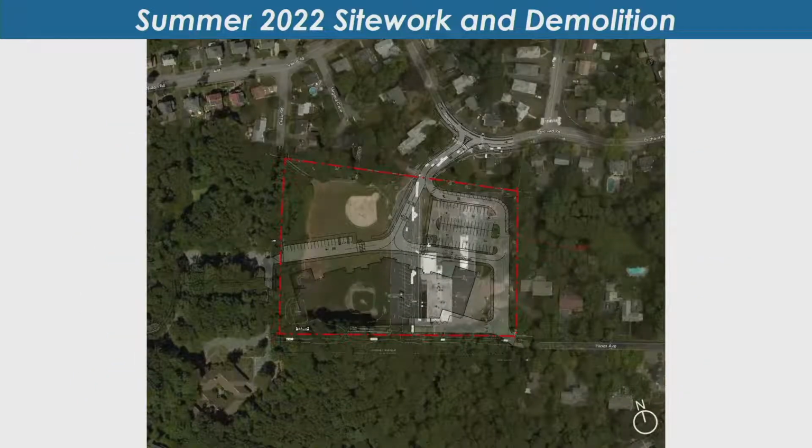Just getting back to the site here a little bit, just orienting us again. Now we're going to talk about the summer work. So I mentioned a little bit earlier, this summer we're going to be starting demolition of the Stanley building. So there's going to be some abatement in there. The building's an older building. There might be lead paint. There might be other things like that. So we're going to be doing some abatement and then the demolition. And then we're going to be starting the earthwork.